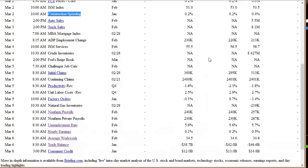On Thursday, we've got Challenger job cuts, the weekly initial and continuing jobless claims data, productivity revised, unit labor costs, factory orders, natty gas. And then on Friday, now here's the big one, we've got non-farm payrolls, which comes with the unemployment rate. That's a big number by itself. But we've also got trade balance, which is a big number by itself, which is interesting because Fridays tend to be a little slow. But to have that much data, we can at least get some kind of movement early Friday. And we've got some data right out of the gate Monday.